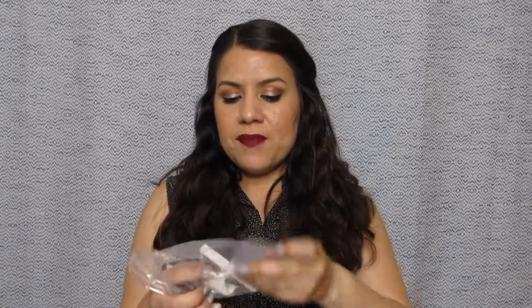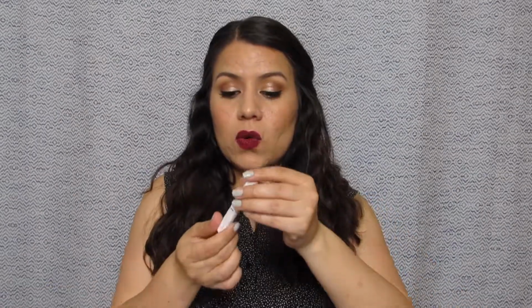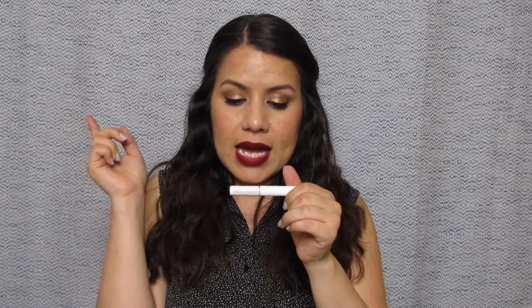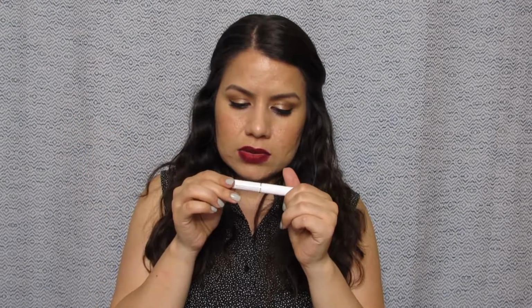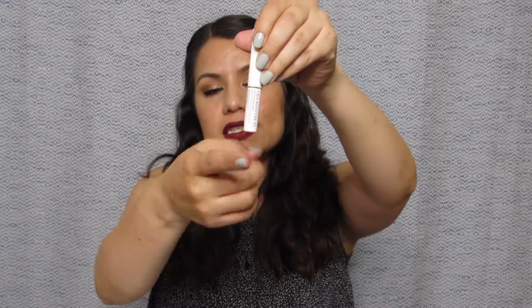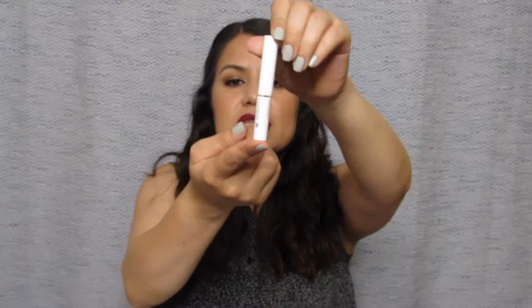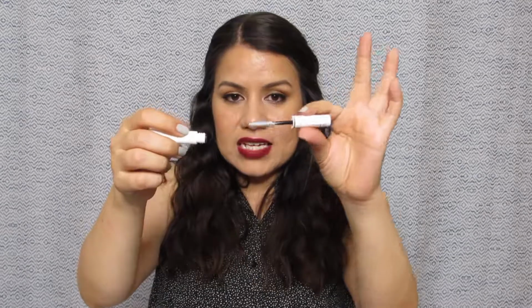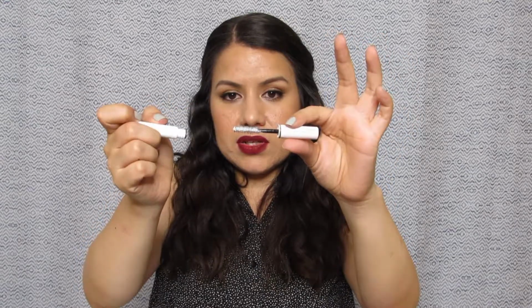This product is from Lancome. And I believe we have received this item in our box before. It is a mascara primer, and it's called Cils Booster XL. It's a little bit hard to read just because they are gold letters on a white little container. But this is what it looks like. It's very, very tiny. When you open it up, that is actually the thing with your little spoolie.